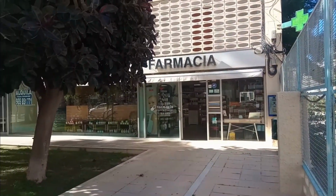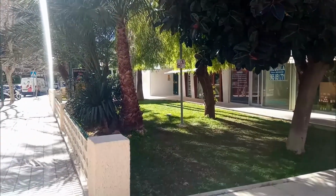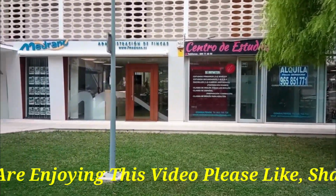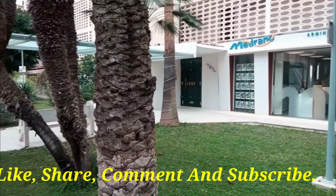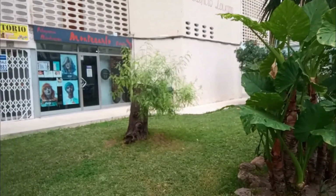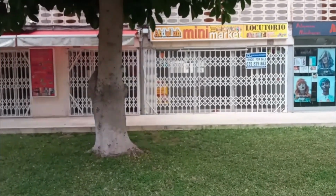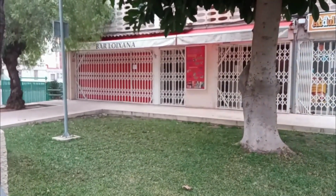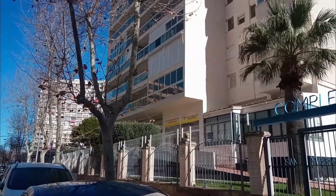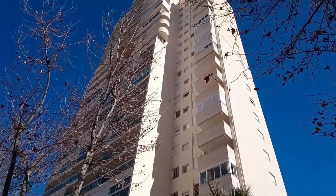Below the block is a chemist, and adjacent to this is Centro Estudios DF, who used to offer private school tutoring to children, but this is now closed and up for rent. Alongside this is an estate agent and property administration business called Medrano. Passing the entrance to the Loixana building, we reach Hair Salon Montecarlo, which takes its name from the street it is on, and this abuts a closed-down mini-market. Next along is popular locals bar, simply named Loixana, which was closed on the day I filmed, but only because it was early morning.